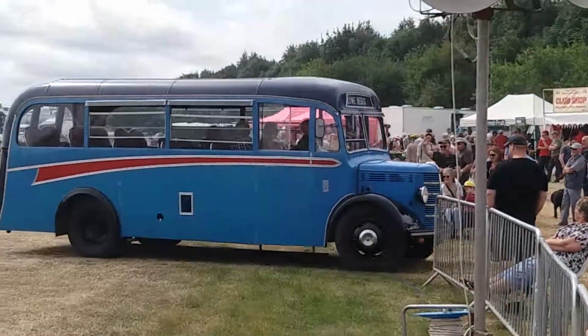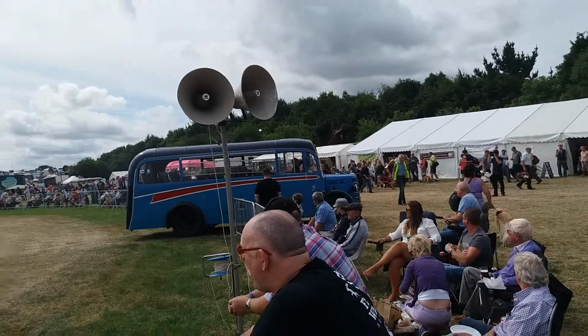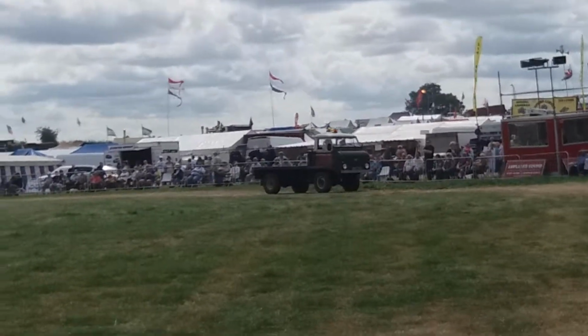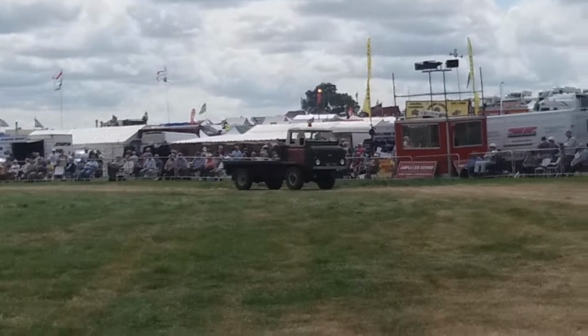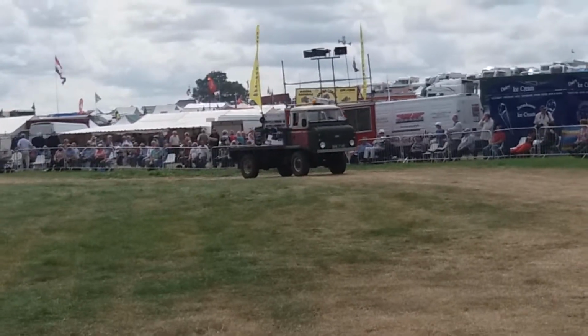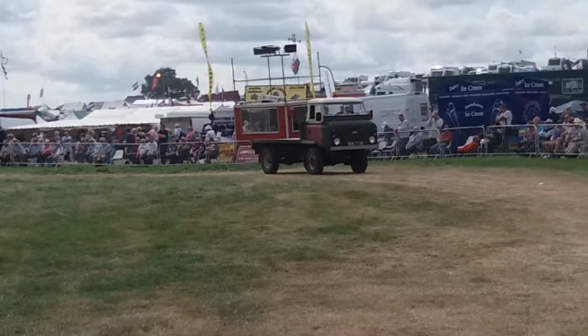Something a little bit unusual in the Land Rover line, the forward control Land Rover, the one-tonner I think it was, with a drop side body. Not many of these have survived, have they? Which, mind you, they probably didn't make that many. They were called the S2B, the Series 2B, as opposed to 2A. They tended to be 110-inch wheelbase, and they were one-tonners, I think.